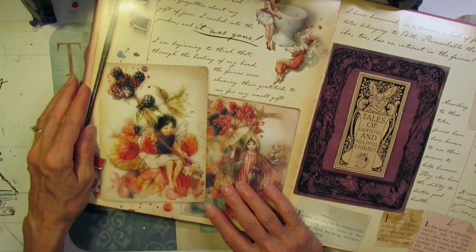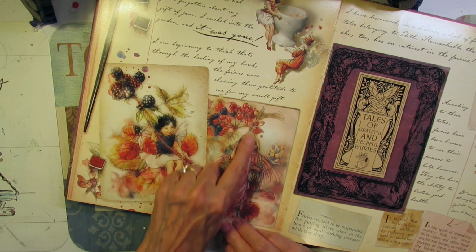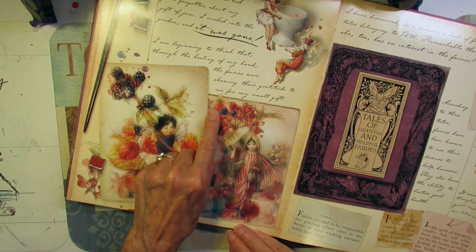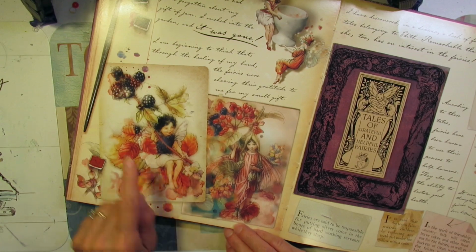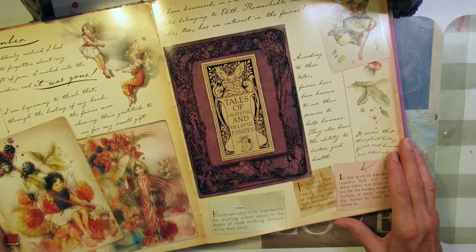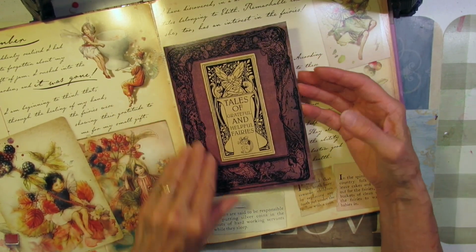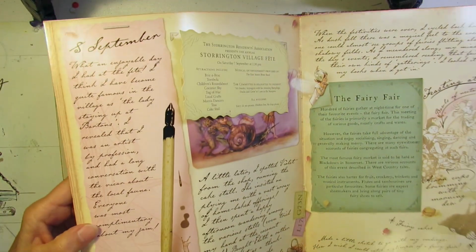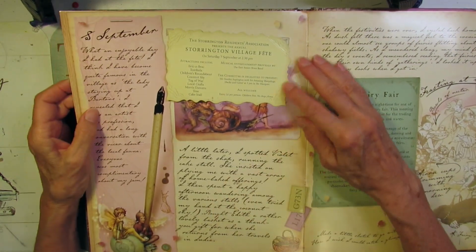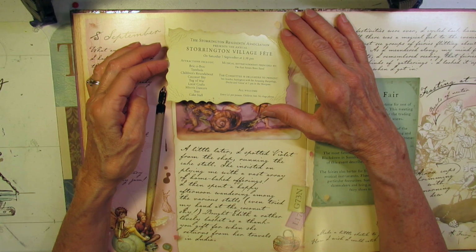Oh my gosh, look at this. That is adorable. Look at this one. This looks like elderberries here. And blackberries. A lot of these on my property. Oh, look at this. Tales of grateful and helpful fairies. You can make up your own fairies if you want to. The Storrington Residents Association.